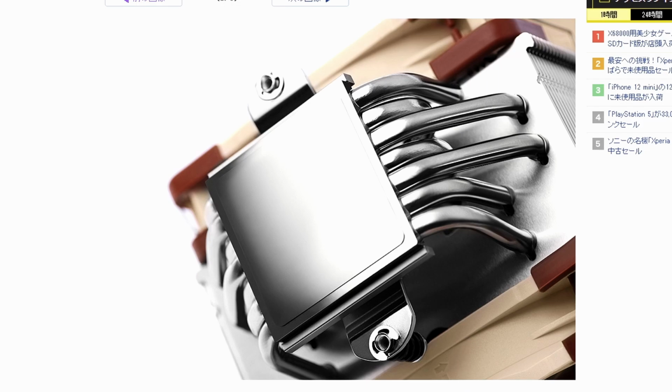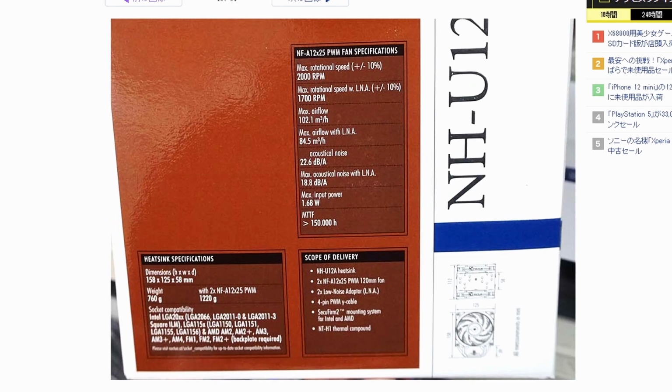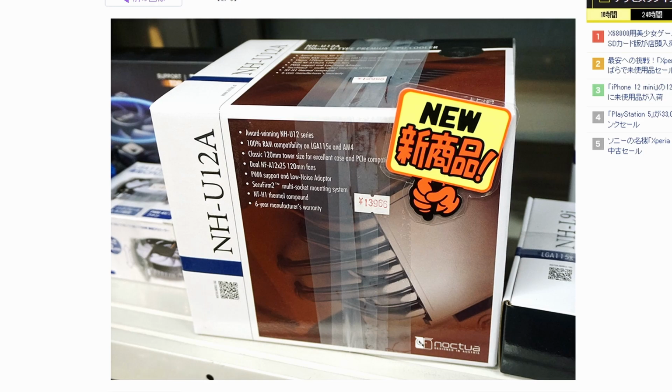for Arrow Lake, which hasn't been released yet, but soon enough it will be, hopefully, because we're already looking at the cooler from Noctua. And as you can see, it does say NH-U12A 120mm U-type premium CPU cooler. It also comes with 6 years of manufacturer warranty, expected from Noctua, so that's pretty good. And that's the box that also got leaked. So everything has been leaked already, so the full production has been completed, and it's just the store availability, of course. So it was spotted in a store, which is interesting because Arrow Lake hasn't been launched yet. I don't know why this is in a store, so interesting.